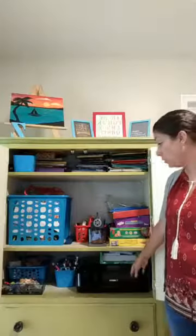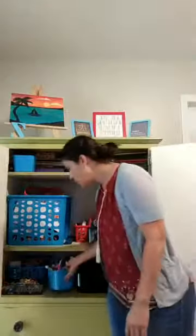I do have our printer in here. That's just the best place we have to put our printer in our house. We've got crayons and markers and stuff, and again, they can pull these out and bring them onto any of the tables because honestly, they usually end up using them on our coffee table more than anything else.